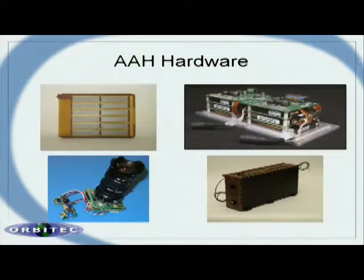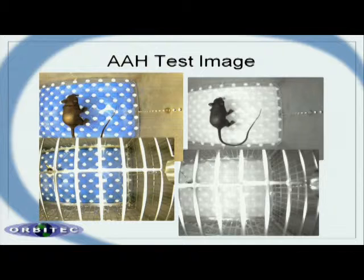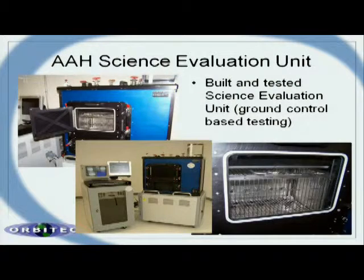Next slide, please. And just again, some more of the hardware associated with the advanced animal habitat. Next slide, please. We've done quite a bit of biocompatibility testing and testing with live samples. This is a fake one just to show the capabilities and make sure we're getting the video coverage we were required to. Next slide, please.